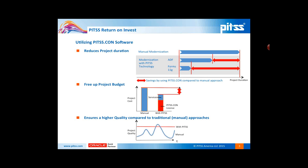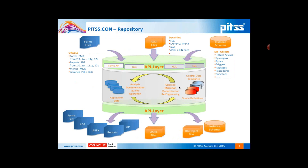Because we are using a tool-based approach to get things into a modernized version, we provide you a consistent quality across all your Forms modules and Reports modules, compared to a manual approach where your quality is based on the skill set and experience of the individual consultant conducting those services. The reason why we can do this in a tool-based approach is because our tool is a repository-based approach. For those of you who are still familiar with Oracle Designer, you can compare it to Designer. What we do is load all the objects that are relevant for an Oracle Forms application into a repository and make changes, analysis, and quality operations inside that repository. Therefore, we can also upgrade, migrate, modernize within a fraction of the time because we have automated those operations.